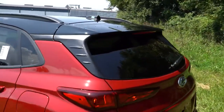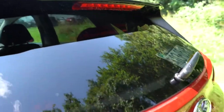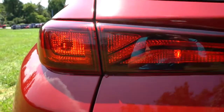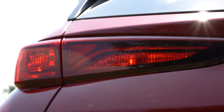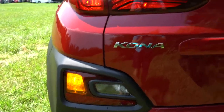Of course, up top you will find a rear spoiler with an integrated brake light. Just below that, you are going to have a rear window wiper there. Just below that, if you were looking for LED taillights, that is actually going to come with the limited and ultimate trim levels, in case you were curious. And they do have a nice sleek look to them, and that's where you're going to find the turn signals, as you guys can clearly see.